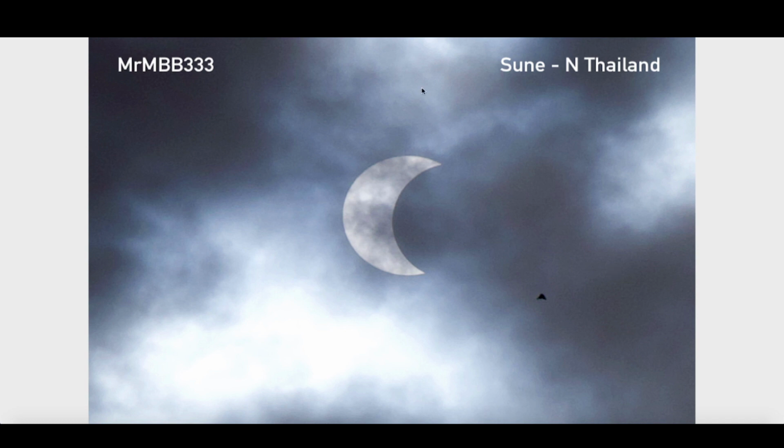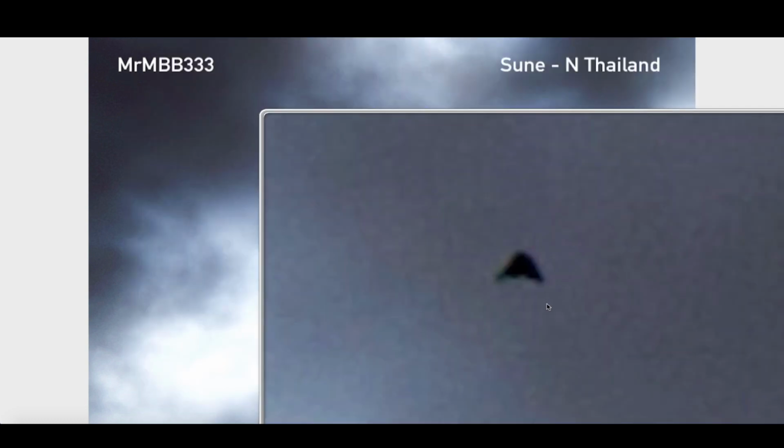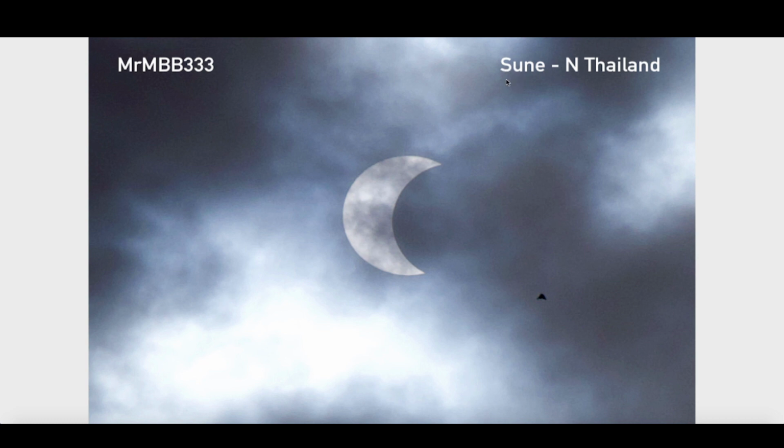But first I want to revisit this photo that was sent in of the eclipse back on the 21st. In the photo appeared an unknown object. Sune noticed the object in the photo. She also sent a photo of the object, or at least a zoomed in version of whatever this may be. I'm going to leave it up to you guys to decide.